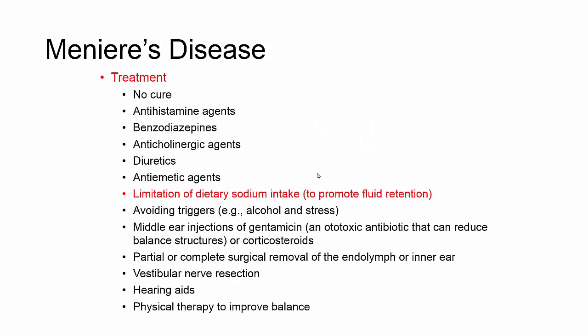Treatment: there's no cure. However, there's a lot of medications listed here. They believe that they want to try to bring the number of patients down. So what they do is they take these neurotransmitters, they hide them away in the Arizona desert, and they work to decrease the number of people that have this disease per year.